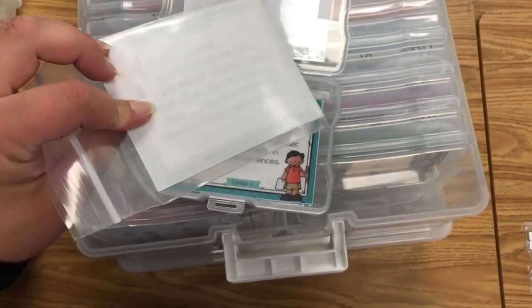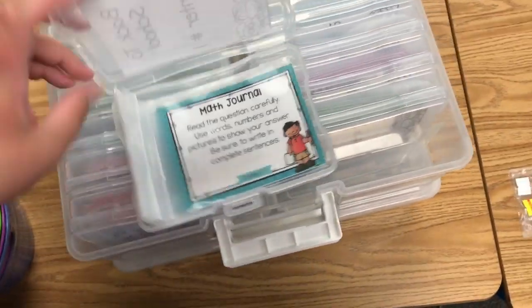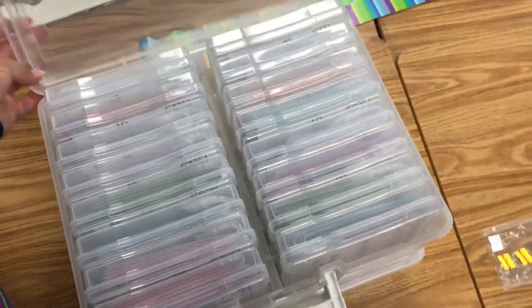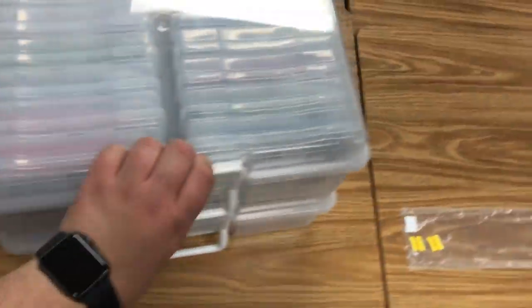Then I just got these little Ziploc baggies and I put them in there. So this is center 1, and there's 6 copies. This is center 2, 3, 4, etc. I did the first 2 sets of those, so I have 20 centers made. And then what I'm doing for right now is just leaving them in here.